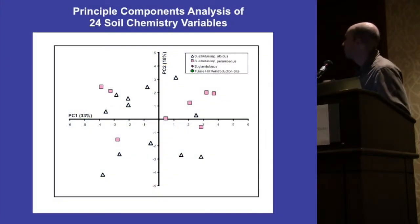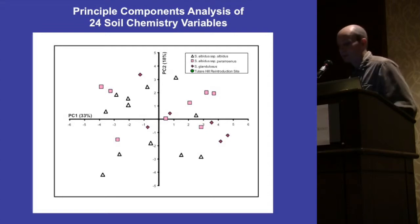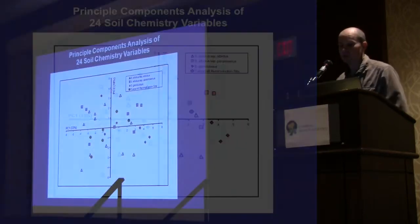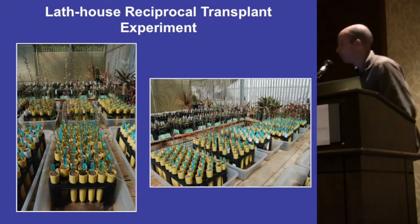And you start to put on the pink ones, and you'll see they're also all over the place, as are the glandulosus taxa that are samples that are mostly purple. And you put the reintroduction site in nicely, it falls in the middle. There are no significant differences in the PC values either. So it doesn't seem like the soil chemistry as measured is distinctive. Maybe the plants can identify something in the soil that we are not measuring. I would give plants the ability to do that.